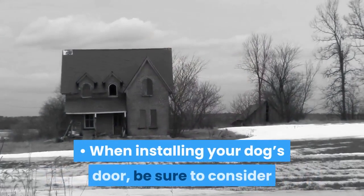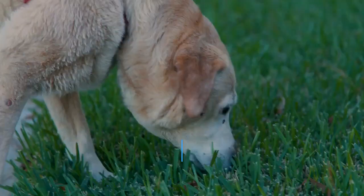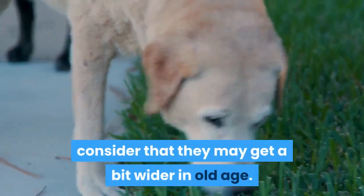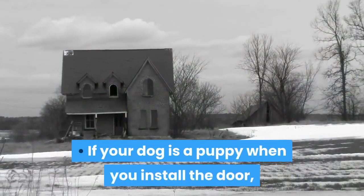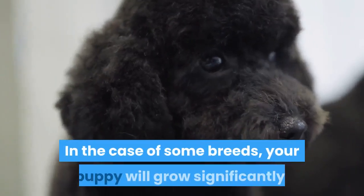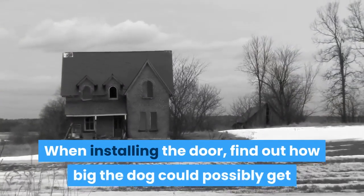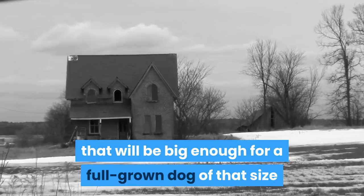When installing your dog's door, be sure to consider that they may gain weight as they age. Though you want to ensure that your dog stays at a healthy weight, if they are on the thin side at the moment, consider that they may get a bit wider in old age. If your dog is a puppy when you install the door, be sure to think about the fact that they will grow. In the case of some breeds, your puppy will grow significantly. When installing the door, find out how big the dog could possibly get and install a door that will be big enough for a full-grown dog of that size.